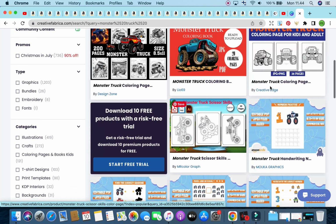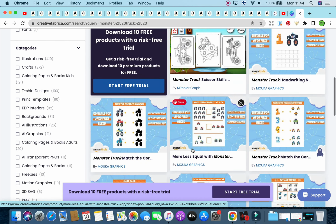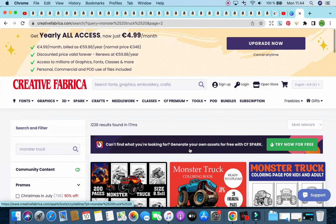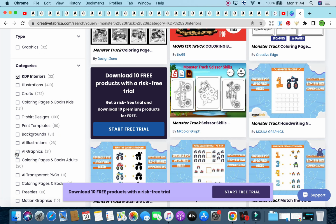There is also the Monster Truck Scissors Skills, which can be used both as a scissor skills activity book and as a coloring book as well. Because once the kids have access to this book, they'll be able to color in the cars, the trucks, as well as cut out. So we're working on multiple skills here as well. So have a look at the interiors, and also remember to save time by filtering according to KDP interiors.